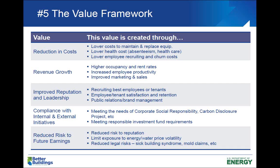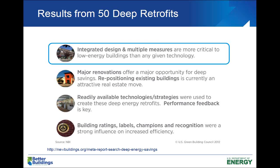And so if we look at the middle one, improved reputation and leadership, that value is created by recruiting best employees or tenants, increasing tenant satisfaction or retention, public relations and brand management, and this framework will help a company understand those and put numbers to them. Next slide, please.